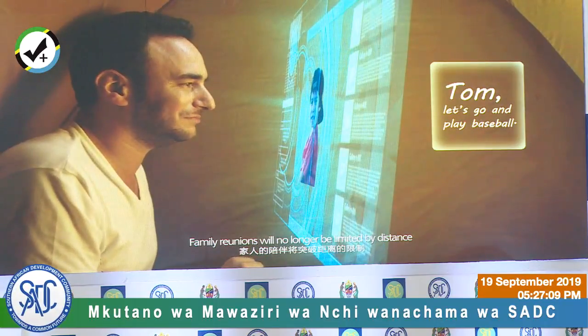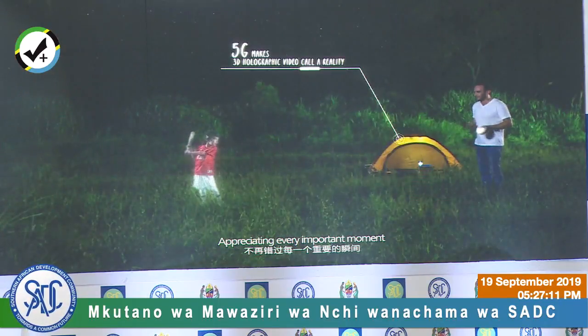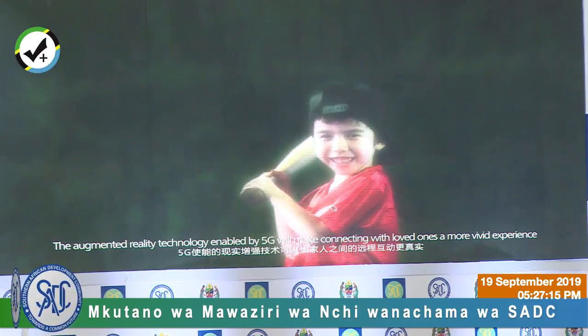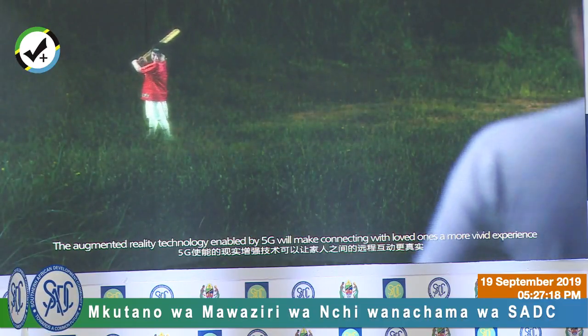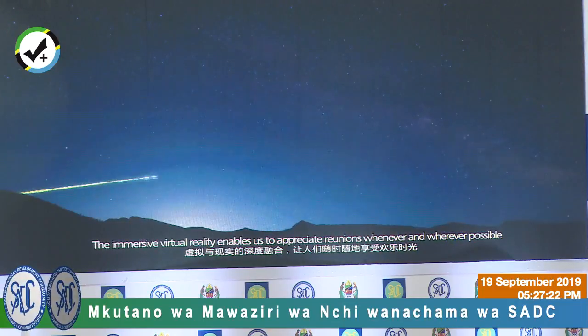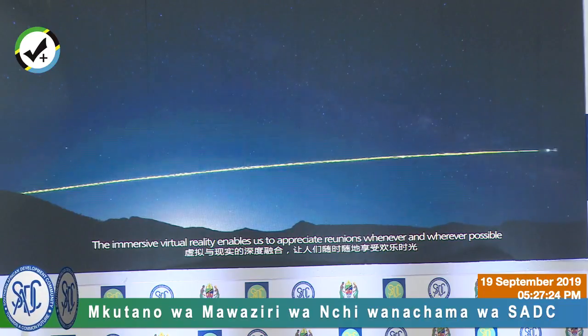Family reunions will no longer be limited by distance, appreciating every important moment. The augmented reality technology enabled by 5G will make connecting with loved ones a more vivid experience. The immersive virtual reality enables us to appreciate reunions whenever and wherever possible.